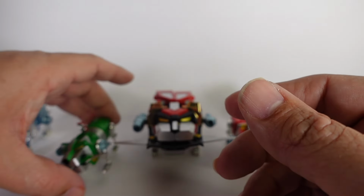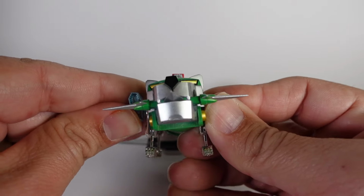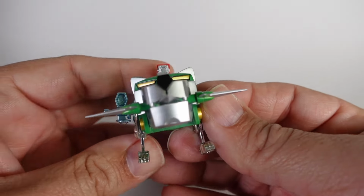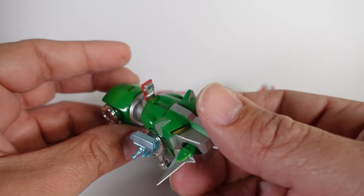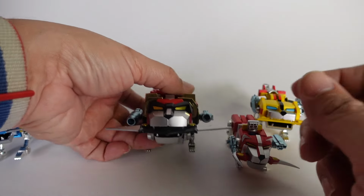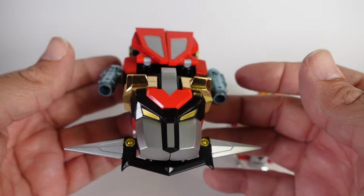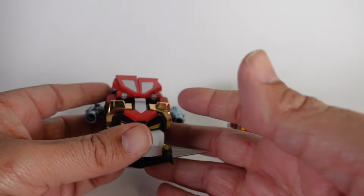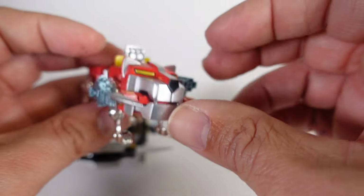And then here's the green. He's got his little guns, and they kind of just fit right in on the legs. And then this part pops up, and then he's got his little sword, his little blades there. So that's really cool. And then let's take a look at the black lion. Of course, we already put his in, but we got his two big bazooka missiles right there. So very, very nice.